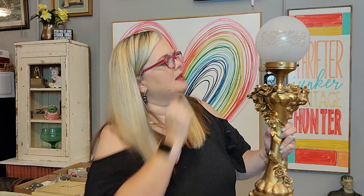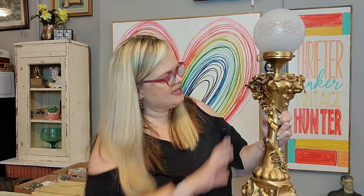Where? I don't know. But I'm going to find just a milk glass globe, I think, hopefully, for it. But it has these rosettes on it. I just liked it. It's gaudy. It's kind of trashy and tacky, but you know, I like those sorts of things.